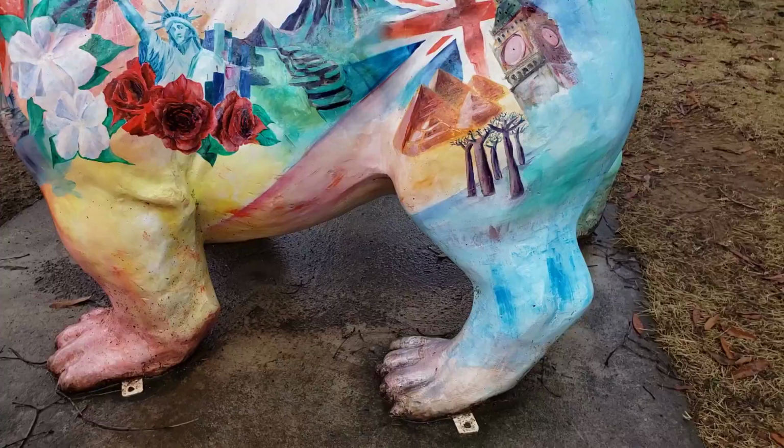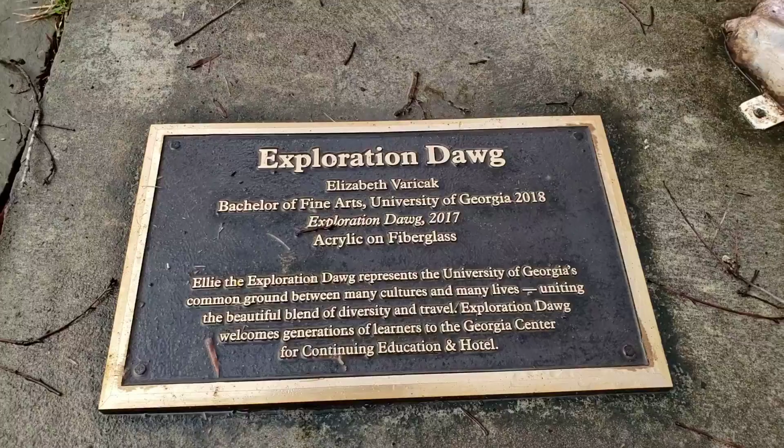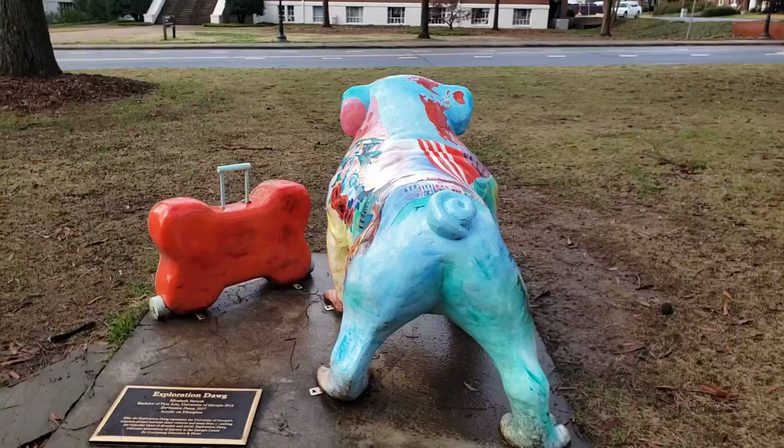microsatellites. So here's the plaque for this dog. This will tell you who the artist is. And continuing to come around the back, this is really just beautifully painted.